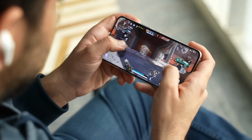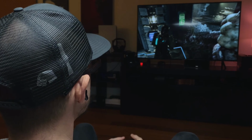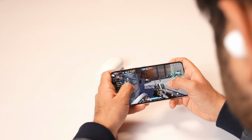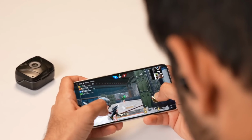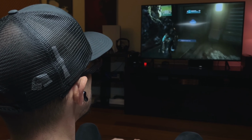And for gamers, TWS has come a long way. Many new earbuds feature low-latency gaming modes and advanced codecs like LC3, so you no longer deal with that annoying lag between what you see and what you hear. Whether you're firing shots in a game or watching a fast-paced action movie, the sound now keeps up perfectly in real time.